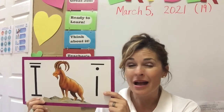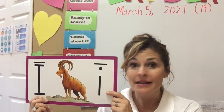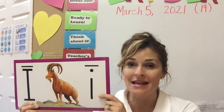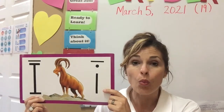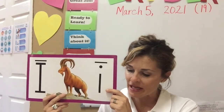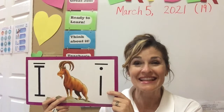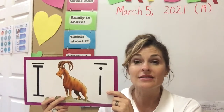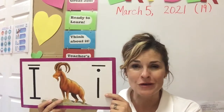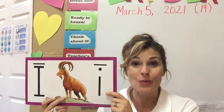Boys and girls, I don't hear the I sound in showing. I don't hear the I sound in off, his, shaggy, or coat. So I only hear the I sound like Ilex Ibex in the word wild and ibex. Let me give you a couple more examples also. When I say the word ice, I hear the I sound like in Ilex Ibex. When I say the word dive, like to dive into a swimming pool, or climb, like to climb a tree or a mountain, I hear the I sound. Dive, climb. Do you understand, boys and girls?